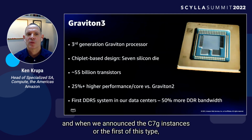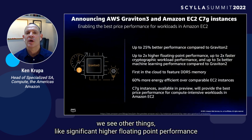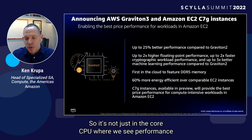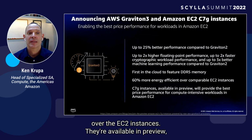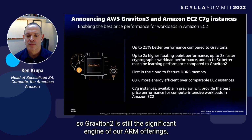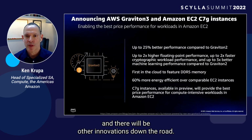But some of the things we see go beyond just performance per core. And when we announced the C7G instances, or the first of this type, we see other things like significantly higher floating point performance and significant performance improvements with cryptographic workloads. So it's not just in the core CPU where we see performance, but some of the kinds of workloads around the general purpose workloads where it really shines. And so what it nets is significantly more energy efficiency over the EC2 instances. They're available in preview. And again, it's just the C family of instances. So we haven't yet announced an IO optimized one. So Graviton 2 is still the significant engine of our ARM offerings, but this is to demonstrate that Graviton 3 is right behind, and there'll be other innovations down the road.